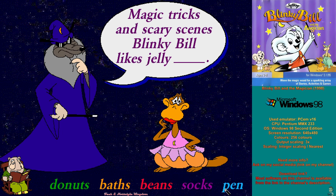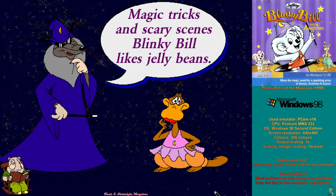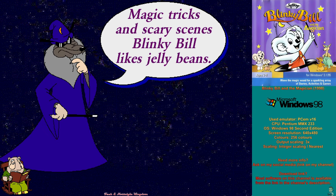Socks, pen, baths, donuts. Beans. Magic tricks and scary scenes. Blinky Bill likes jelly beans. Good rhyming. Now, a new game we should be finding.